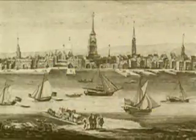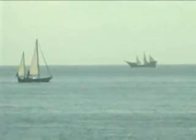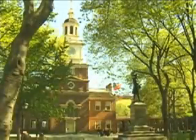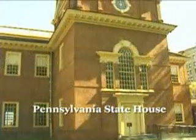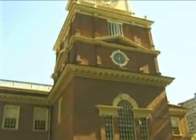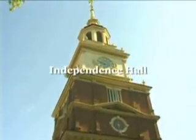Philadelphia's port on the Delaware River was always filled with ships that sailed the triangular trade routes between Europe, Africa, and the West Indies. At that time, the most important building in the city was the Pennsylvania State House, where the colony's legislature met. Today, the old State House is considered to be the most historically important building in the United States and is known as Independence Hall.